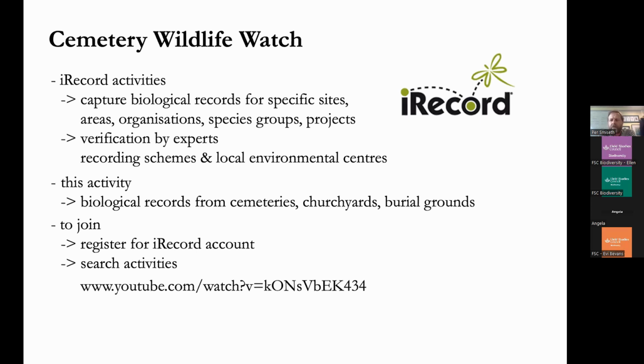These records will contribute to the recording schemes and the local environmental records centers in just the same way as any other record, and they'll be verified by experts in just the same way as any other record that you submit to iRecord. This particular activity is focused on biological records from cemeteries, churchyards, and burial grounds. This is information that would otherwise be quite difficult to collate from iRecord. You can collate information about records from particular areas or particular species groups, but it's quite difficult to collate them for things like cemeteries. So having an activity can be a good way to allow people to access records of the type of species that we find in cemeteries and burial grounds.